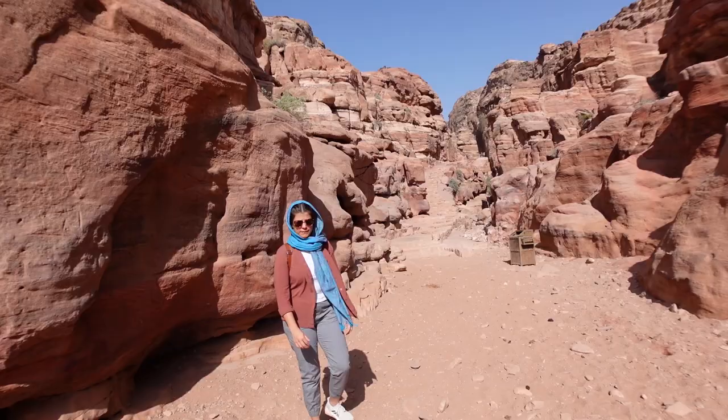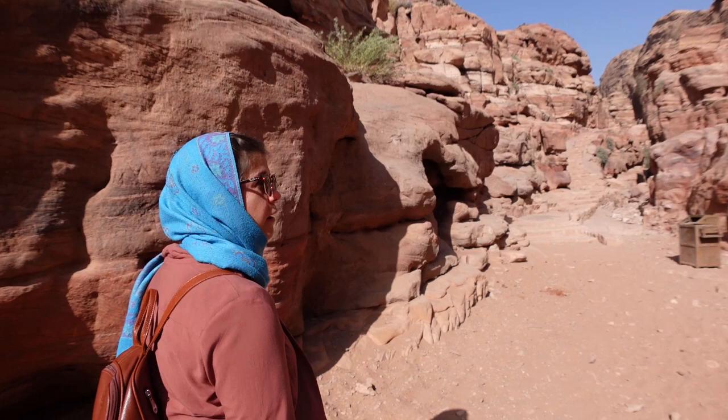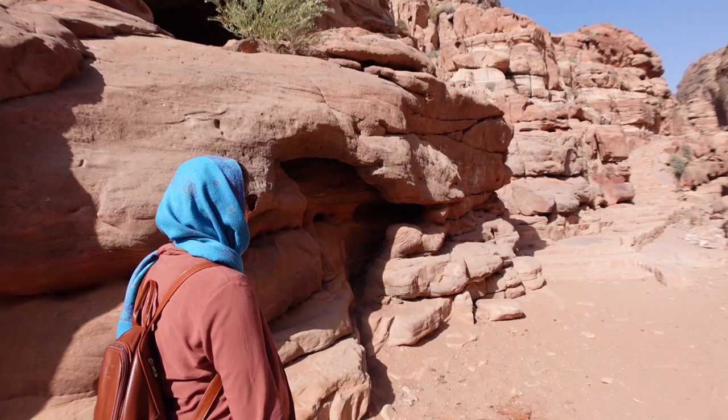There are the stairs. There are something like 850 stairs to take to get up to the monastery. We were like, oh, we'll get there nice and early, and so it's not so warm, but it's almost 10 a.m. It's hot.